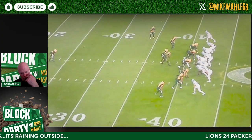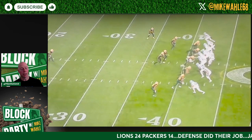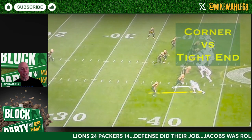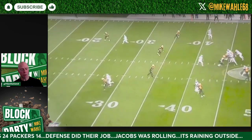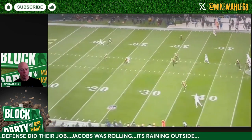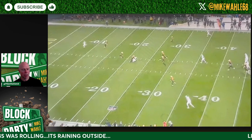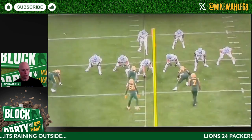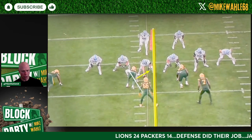So anytime you have that big of a kind of moving around, sometimes it screws up the pass rush as far as line shifting. But you get a corner versus a tight end here. Laporta's a great player, and this is Stokes. So you're thinking to yourself, I should feel pretty good about this matchup just from a coverage standpoint. But you can't beat a really well-thrown football. Stokes has good coverage here. You can't beat a really well-thrown football. Thrown with great anticipation there before the break.